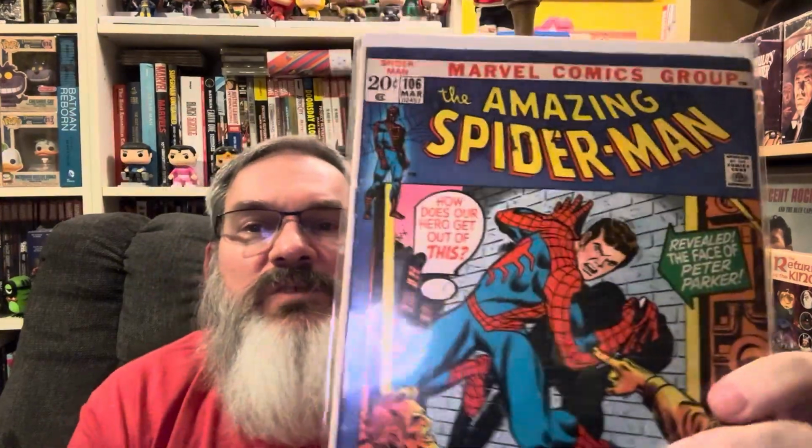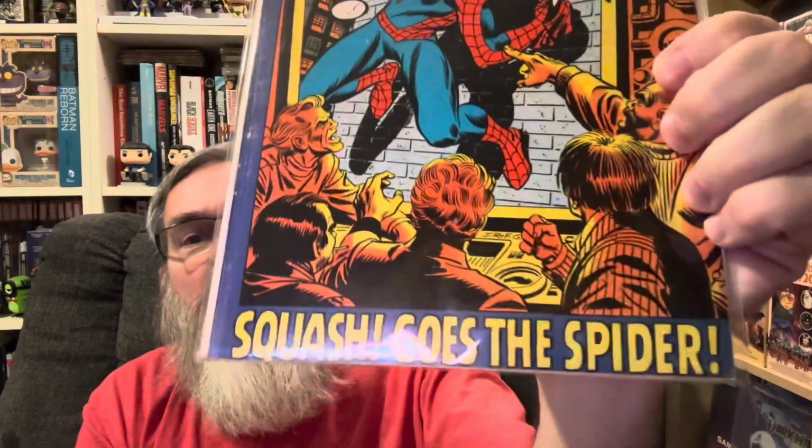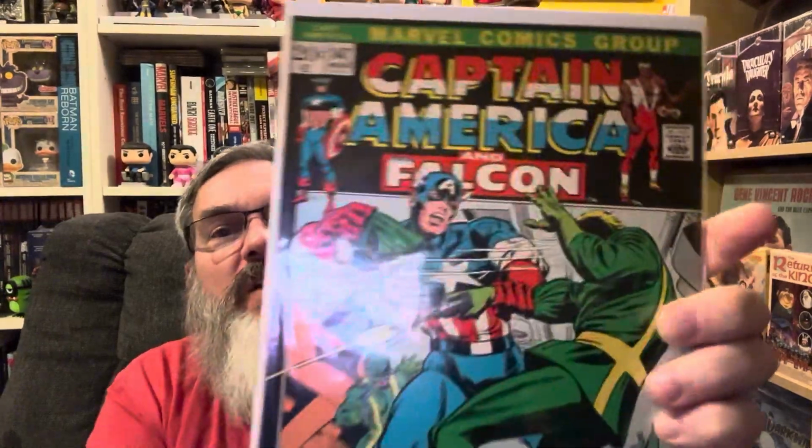This is a recent acquisition. It's got some writing on it, but I got this for a reasonable price, and I was very happy. Anytime I can get some old Spider-Man for a decent price, I'm very happy. They go for so much money. Squash Goes the Spider. So here we have a 20-cent Captain America and the Falcon.